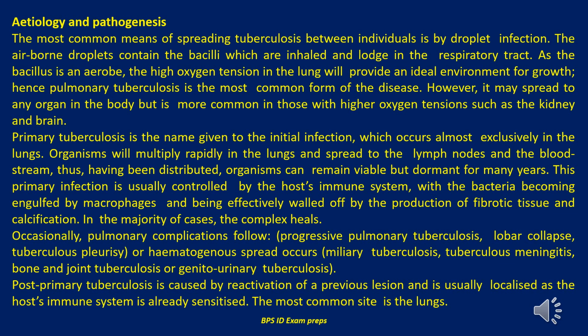Primary tuberculosis is the name given to the initial infection, which occurs almost exclusively in the lungs. Organisms will multiply rapidly in the lungs and spread to the lymph nodes and the blood stream, thus, having been distributed, organisms can remain viable but dormant for many years. This primary infection is usually controlled by the host's immune system, with the bacteria becoming engulfed by macrophages and being effectively walled off by the production of fibrotic tissue and calcification. In the majority of cases, the complex heals.